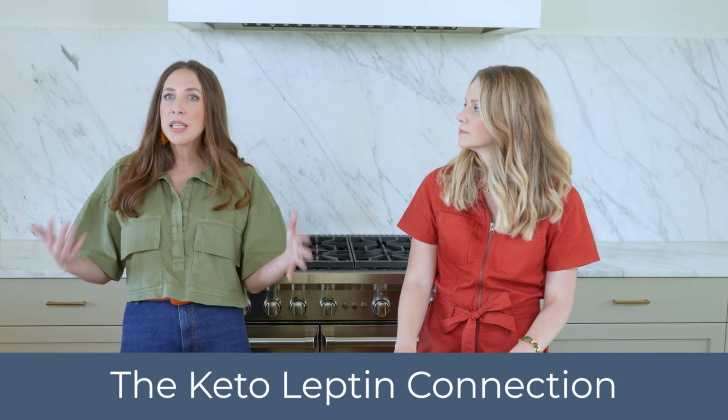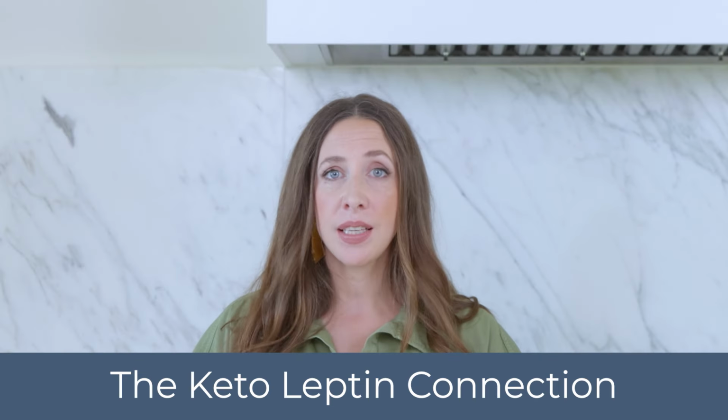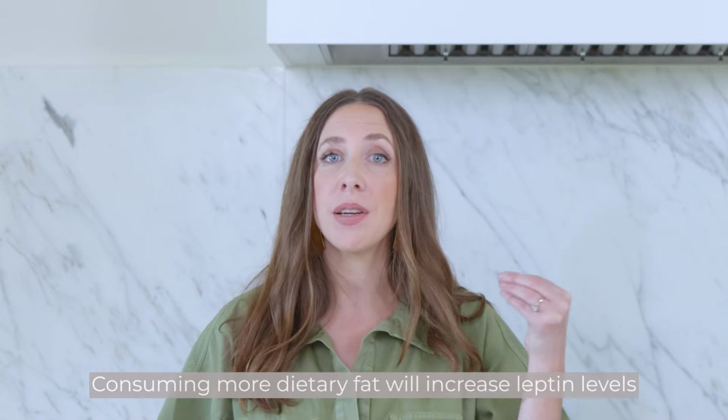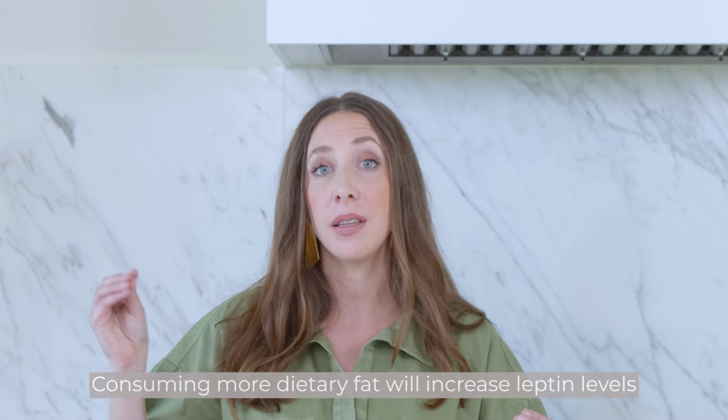Yes, and we know that a keto diet, which is typically going to be a high-fat diet, can have a favorable effect on our leptin levels, driving more of that satiety, reducing anxiety, favorably affecting hormone balance, and so much more. So I want to unpack a little bit more the keto-leptin connection. Yes, so leptin levels are influenced, like you said, Becky, by fat. So when we're doing a ketogenic diet, it's often a high-fat diet. So consuming more dietary fat is going to elevate leptin levels.